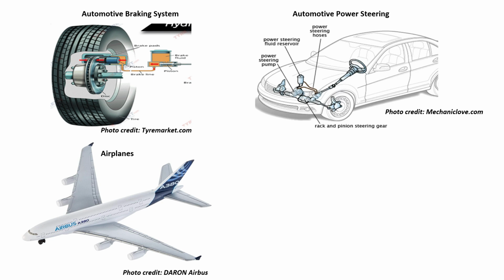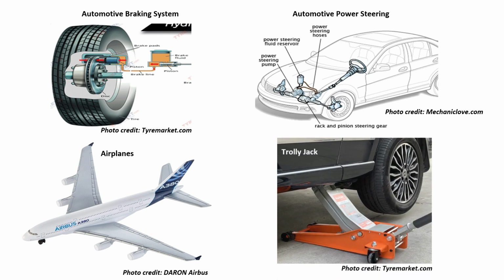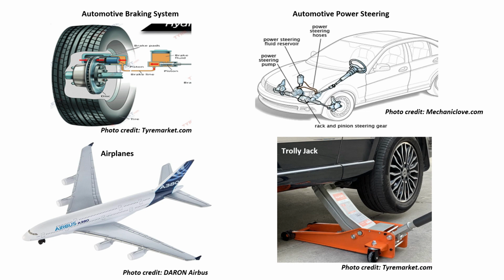Hydraulic fluid is not susceptible to compression, which means that as the plane takes off to high altitudes, the fluid pressure is not going to change because of the fluid's incompressible properties. Even a simple trolley jack uses a hydraulic system with incompressible oil to lift your car for a tire change or under chassis repair.